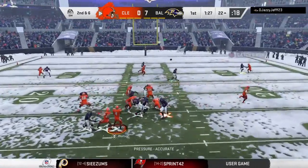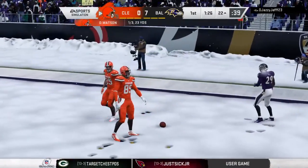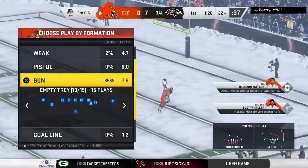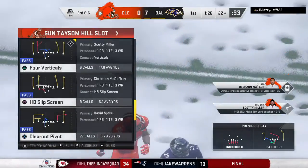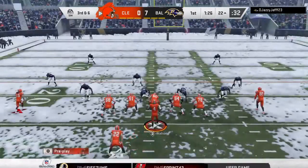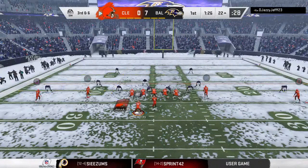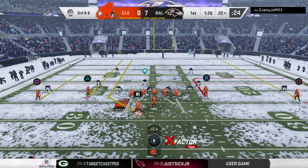From the 22, Watson. And it's knocked away and incomplete. This is going to be a good one-on-one battle to watch. Both of these guys play the game at the highest level. Both of them are terrific competitors. They play the game with great athleticism and smarts as well. And in this early round, the defense wins. So after the second down incompletion, they'll come up now against a 3rd and 6.